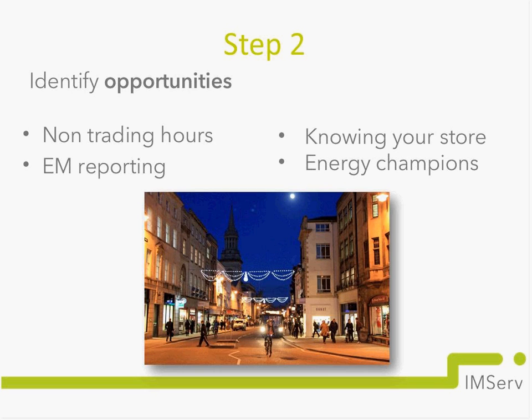Does this sound familiar? Energy management reporting will also help you to know your stores, which is essential for a large portfolio, and you can use energy leagues and calendar view information to look for trends and to ensure that like-for-like stores are performing in the same way.